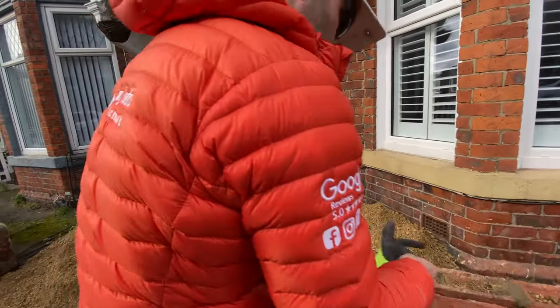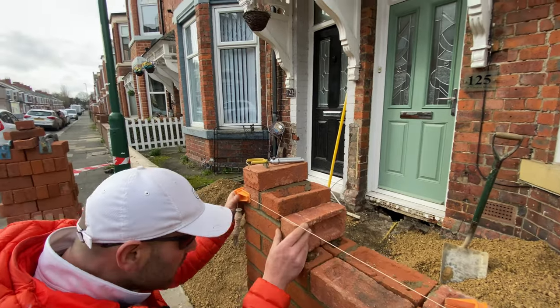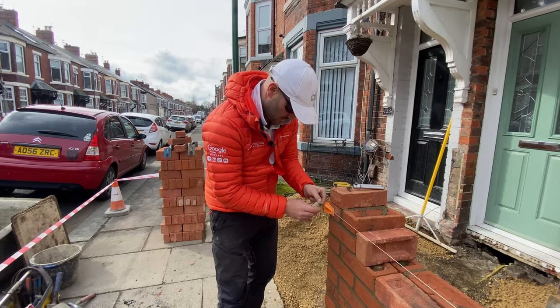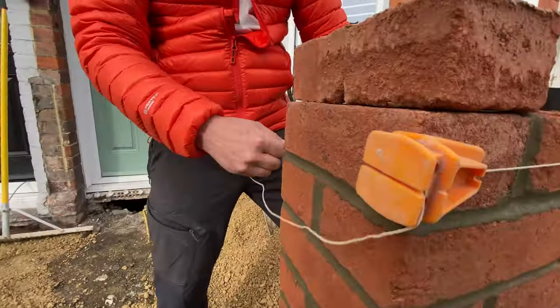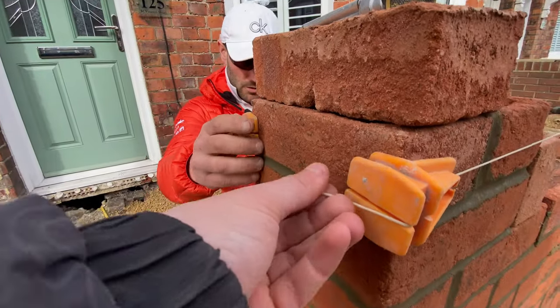And how we do that, we're going to use 4 corner blocks. We'll lift our line here. Now, if we get 10 mil bed for your brick and edge, we then, if I can get this hitch out, turn it around this corner, tie our line on our corner block here. We're going to put another corner block.